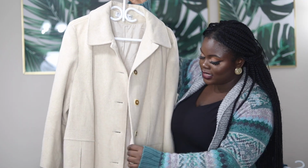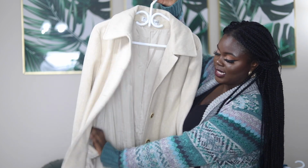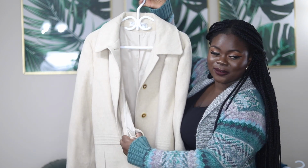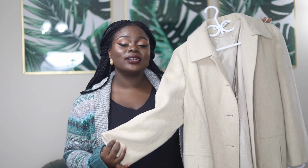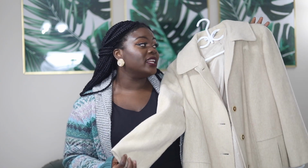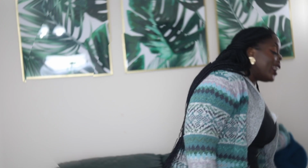I absolutely love this. I love that it has two pockets, right here and right there, but it also has inner pockets in the coat too. I picked this one up for actually $25 at the thrift store. If I wanted to get a coat like this from the mall, I would probably pay near $150, and I got this for $25, y'all.